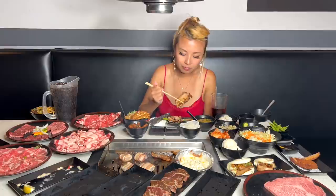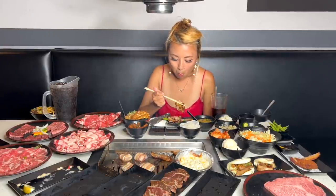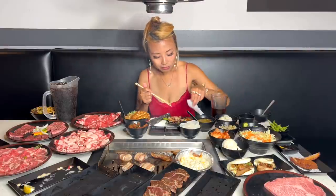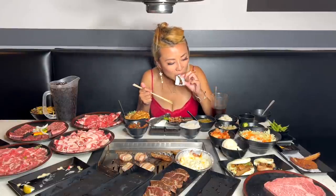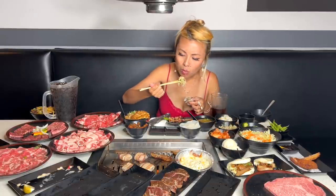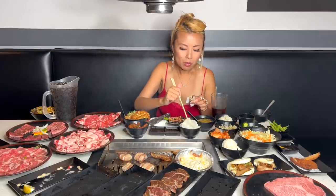Mmm. Well, that's good. Alright, this is the pork belly. Wow. Wrapping it in some rice paper is going to taste so good. Mmm. Oh. Mmm. Wow, that was amazing.